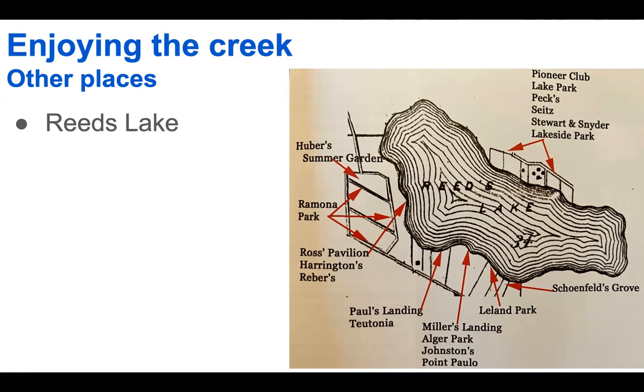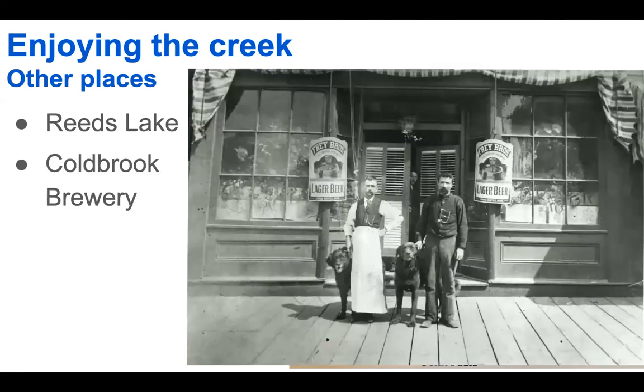Another way that the creek was enjoyed that Mary and I stumbled upon, that we thought was definitely worth enjoying, was the Coldbrook Brewery. It was opened by the Frey brothers here, pictured in front of their establishment. And it was down near the settling pond, down there on Coldbrook Street. I'm not sure if it was named for the street or for the creek itself. They opened this in 1874, which was the same year that the pump house and reservoir were going in. So I'm not sure if they brewed with the creek water directly from the creek, or if by that time the reservoir was in place and they took the water from the city source.